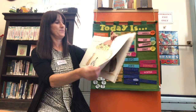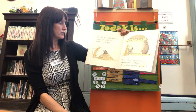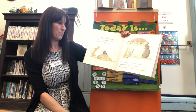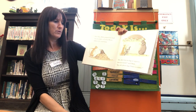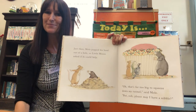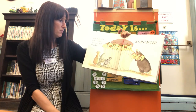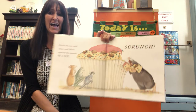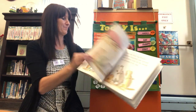Yum, yum. Just then, Mole popped his head out of the hole. So Little Mouse asked if he could help. "Oh, that's far too big to squeeze down my tunnel," said Mole. "But, ooh, may I have a nibble?" Little Mouse said, "Okay," and Mole opened his mouth wide and scrunch, took a great big bite.